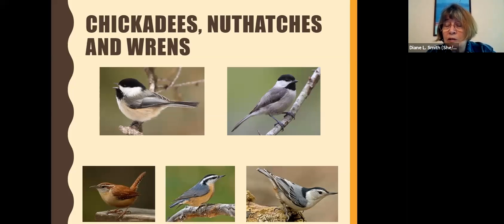One of the ways you can distinguish it before you even get a good look at it is it tends to be going down trees upside down. It likes to go down trees head first, which is a very unusual behavior. I don't know of any other birds besides nuthatches that do that. So it's one of the birds that's kind of easy to identify by behavior, as well as by the way it looks.